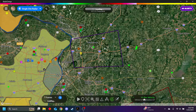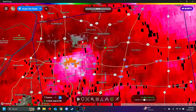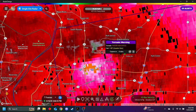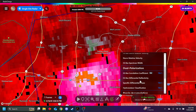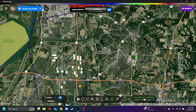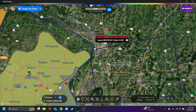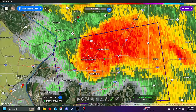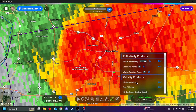We'll just check to verify there is no rotation internally. There still looks like there is some sort of rotation on the inside of the cell. So if there is anything, it's going to be rain wrapped. But I highly doubt that there is anything that would be produced at this point. Yeah, so it looks like this cell is pretty much done. If you are in Edwardsville, though, just be wary of some very strong wind gusts that'll be progressing through.